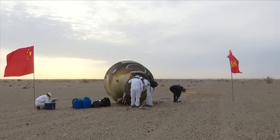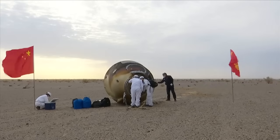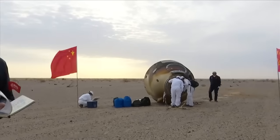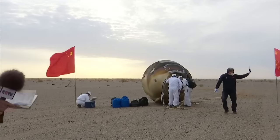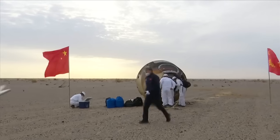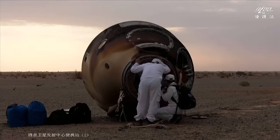It's a very small capsule gap for them to have to get through. The diameter is 2.3 meters. 2.3 meters. What about the hatch itself? The hatch is less than 1 meter. It looks very, very small. The diameter is less than 1 meter. Yeah, it's very, very narrow.